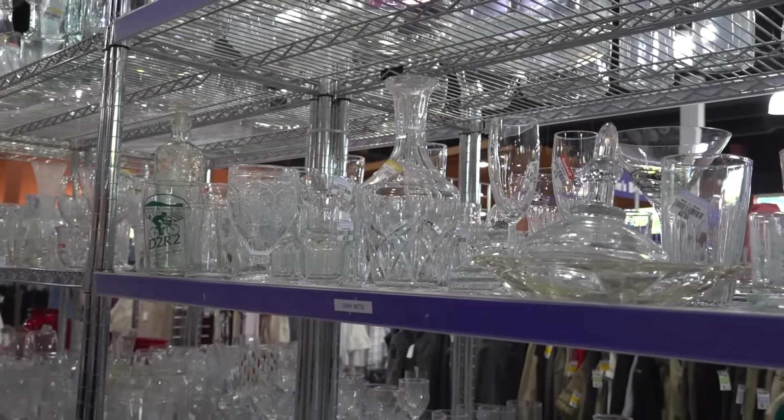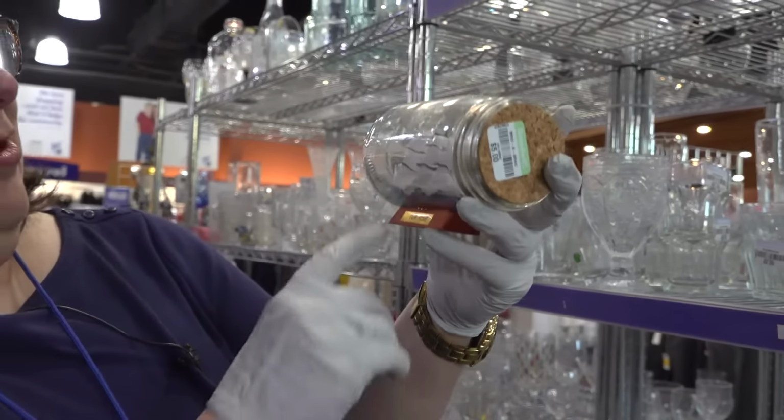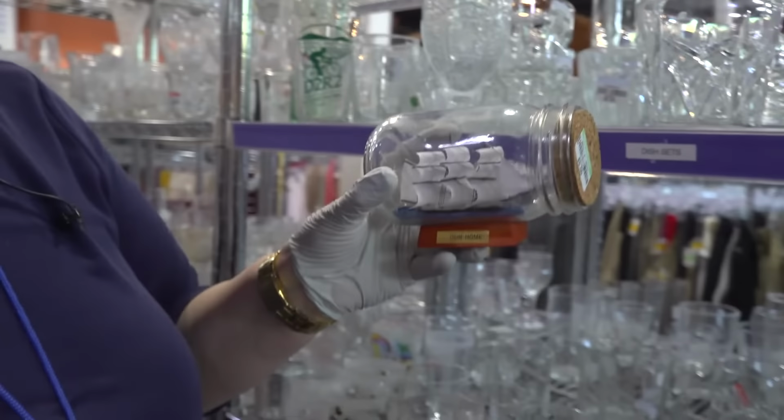Gonna move the eyeglasses. Hey, here's a ship in the bottle. Well, it's kind of a ship in a bottle. That's fun. Our home is the ship in the bottle. That's cool. I like that. I want $5 for the ship in the bottle. I don't know.